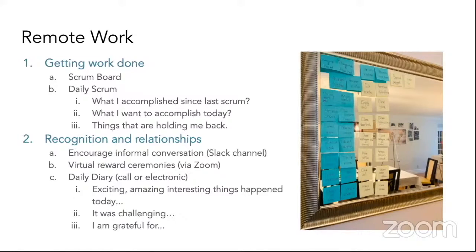Another tip that will help you get work done, especially now when you don't see people, and they don't see what others are working on and what they would want to work on, is the daily Scrum. Daily Scrum is basically a 10-minute conversation with the team, and you answer only 3 questions: things that a person accomplished since the last Scrum, so yesterday; things that you want to accomplish today; and things that are holding you back. So this is not a time for status updates. It's really a 10 to 15-minute conversation.